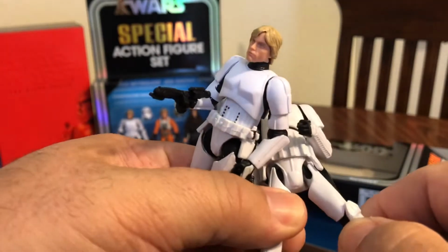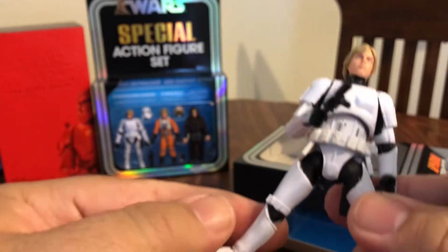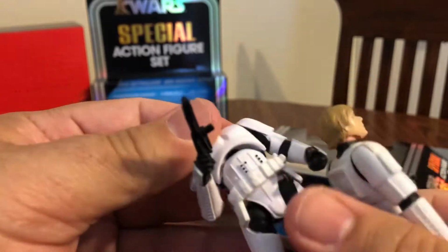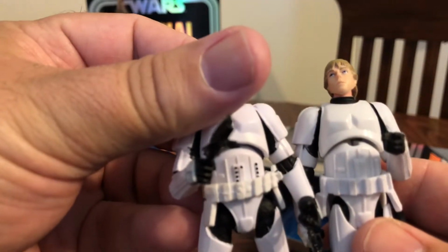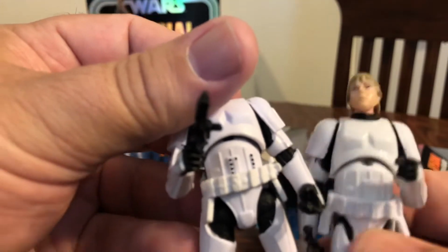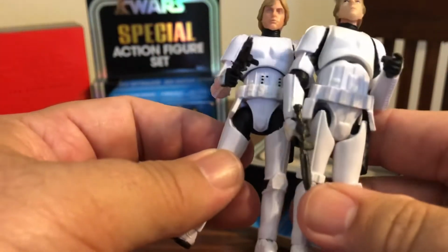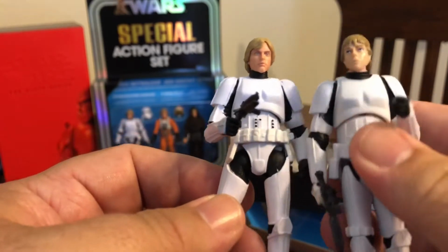I can't tell. Yeah, no, the legs are different. These look to be similar to the legs we've gotten on other recent Stormtroopers. They've just shortened up that torso piece. It is a little different if we compare the torso pieces there. Yeah, it's definitely a little bit different, but he's definitely a little bit shorter. See, the legs look to be the same. It's got to be just in that little torso piece there.